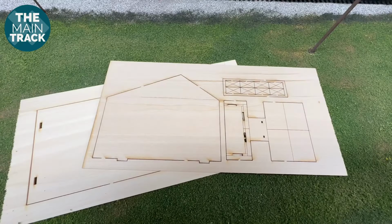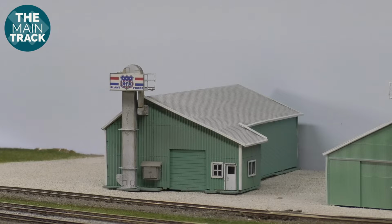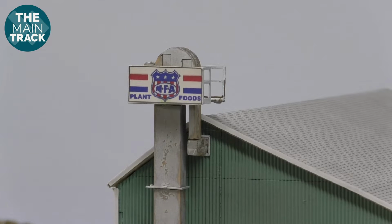It's a nice laser-cut wood structure, pretty easy to build, though it's a little different than plastic kits you might be used to. Now, I built one of these a handful of years ago, and it's been on my layout. You might have noticed it in previous episodes here on the main track.